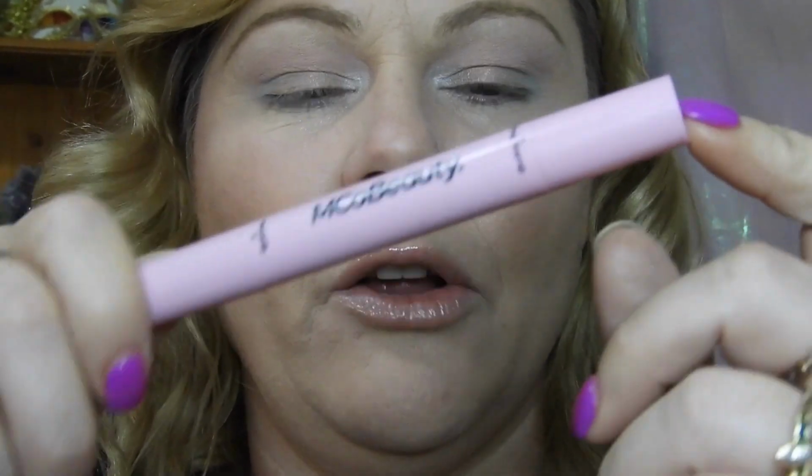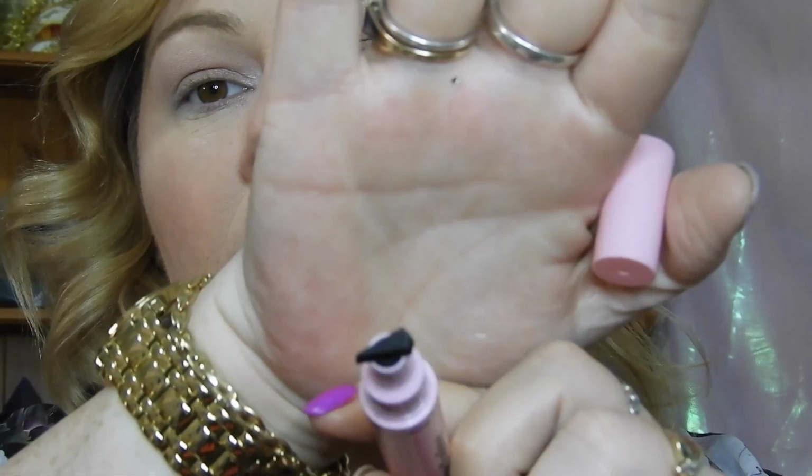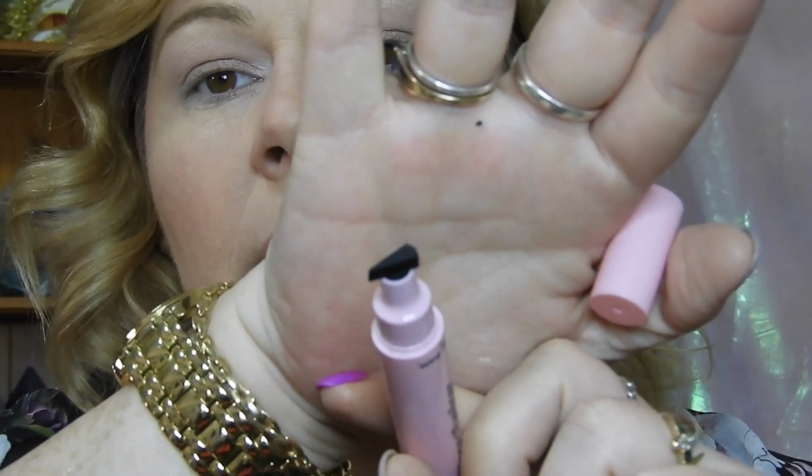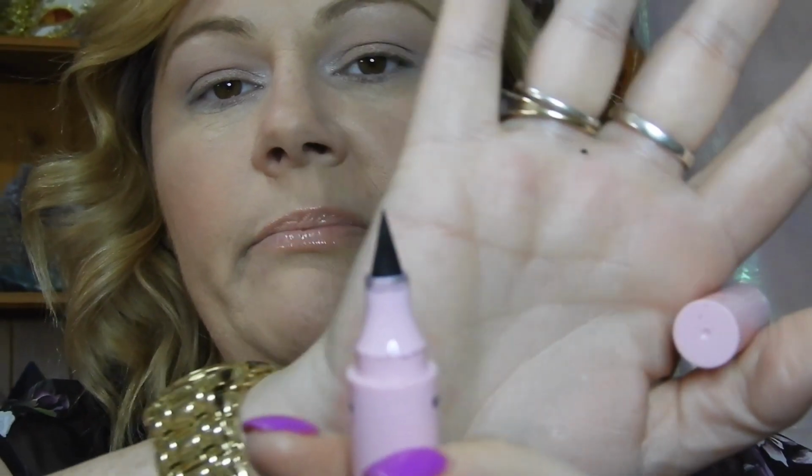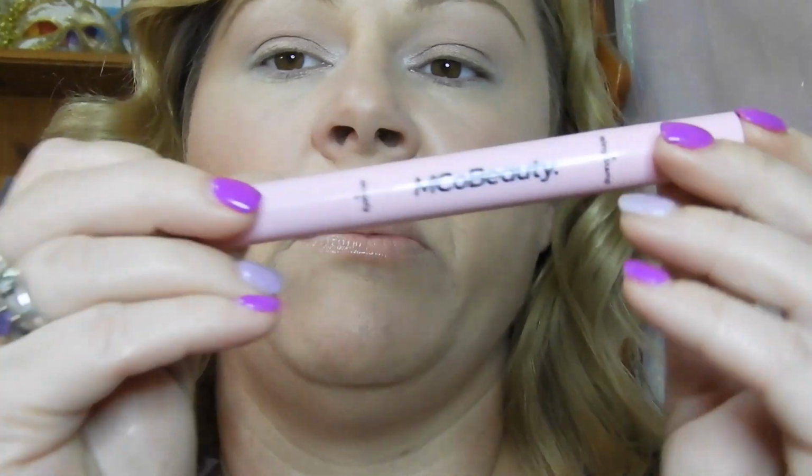It is a stamp eyeliner, but I haven't been using the wing stamp. So that's the wing, and I mean, it's great to use to get the same shape on both sides, but I haven't been using it. I only use this end, which is just a felt tip. So that's what I've been using. This is actually from MCoBeauty as well.